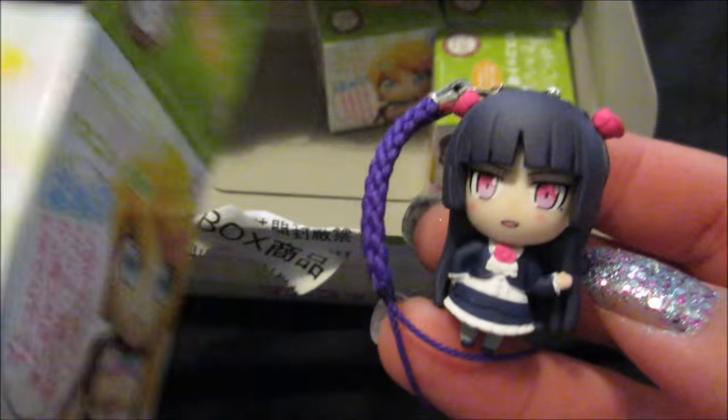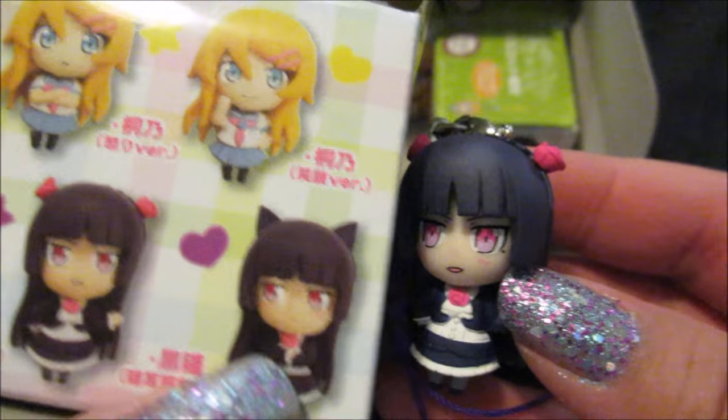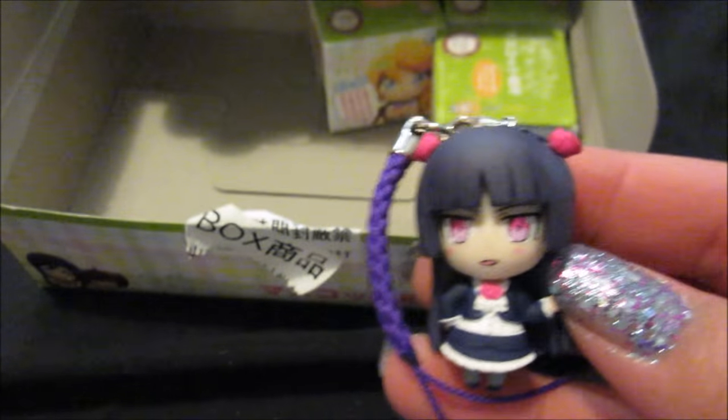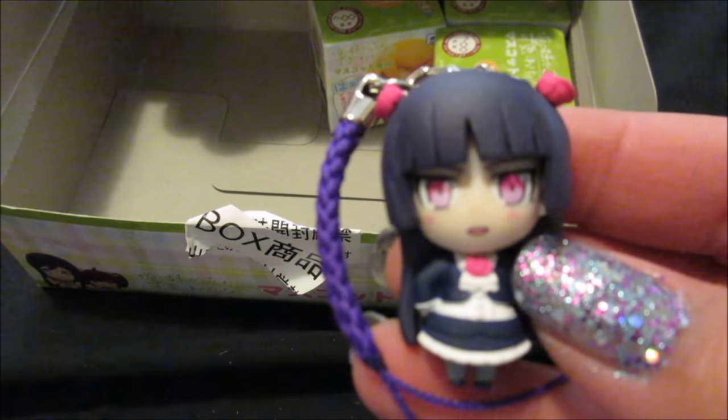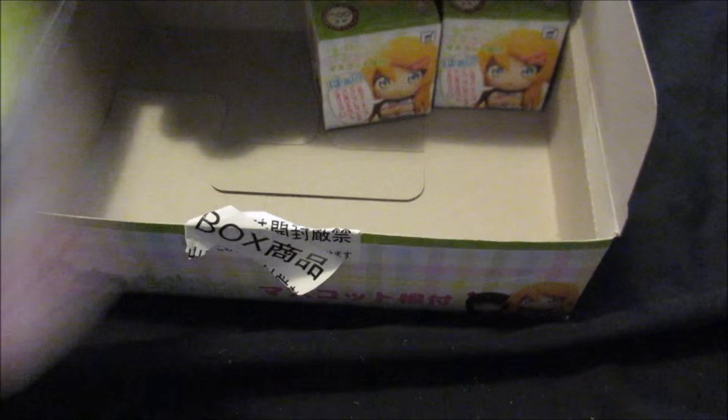So Kuroneko, the pose that I got is this one right here. So I still have this option, which I would love because she has her cat ears. Please give me the cat ears version. Please. But look how cute. Oh my god. So cute. Okay. Three more. Oh my god. Please.